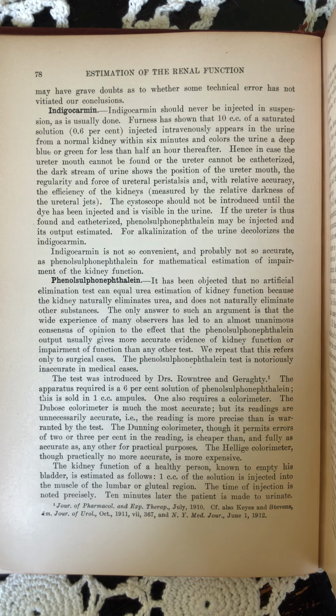We repeat that this refers only to surgical cases. The phenolsulfonephthalein test is notoriously inaccurate in medical cases. The test was introduced by Drs. Rountree and Geraghty. The apparatus required is a 6% solution of phenolsulfonephthalein. This is sold in 1 cc ampules.